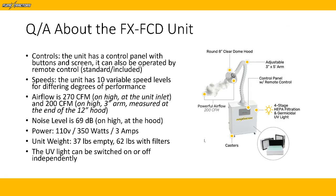It has a control panel that features 10 variable speeds of filtration performance. The airflow is the best in this category, and obviously airflow is very important to us. It's 270 CFM on high at the unit inlet, and that creates 200 CFM on high measured at the end of the hood. The spot at the hood is where we're most concerned about, and the hood design and depth affect the airflow performance as well, so it's very important to get that right. It's a 350 watt motor, and the UV light can be operated independently.